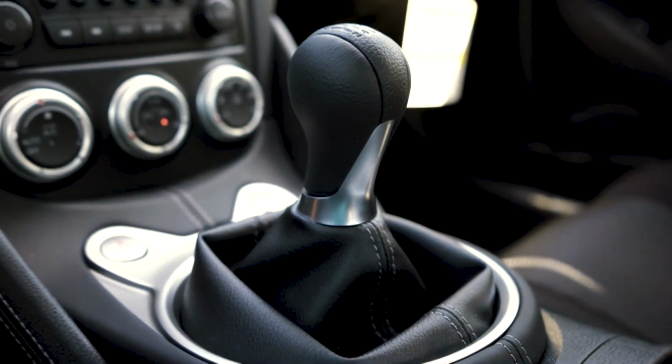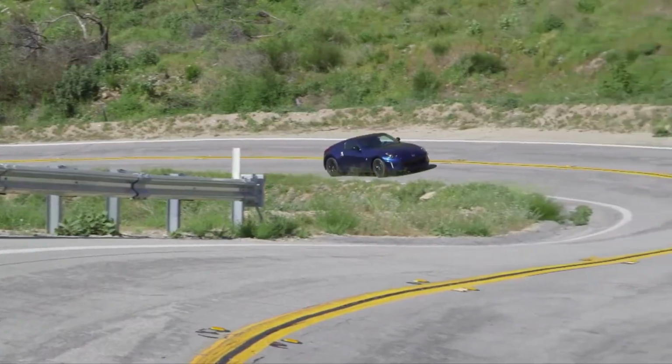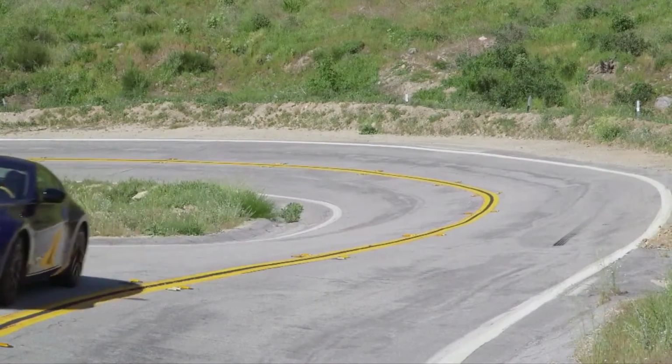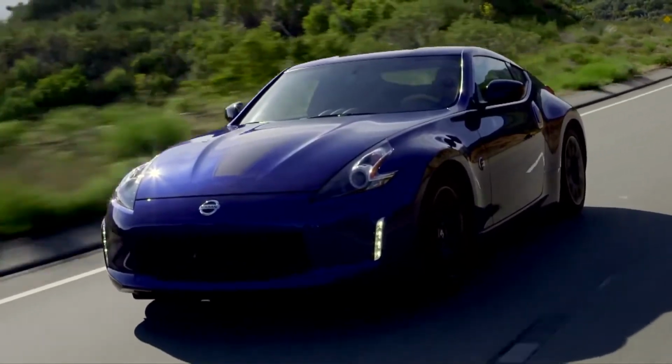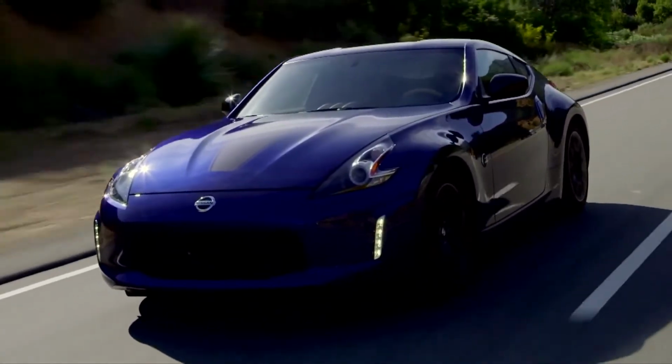So when you're driving along and getting in those curves hard, when you're downshifting, it'll tweak the RPMs in the engine, giving you a nice sporty, exhilarating feel coming out of the curve. You've got your RPMs at the optimum position to give you excellent acceleration going forward.